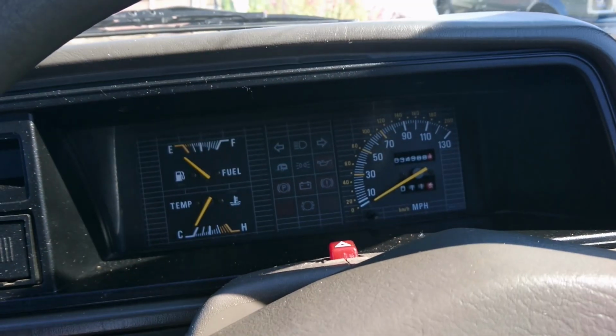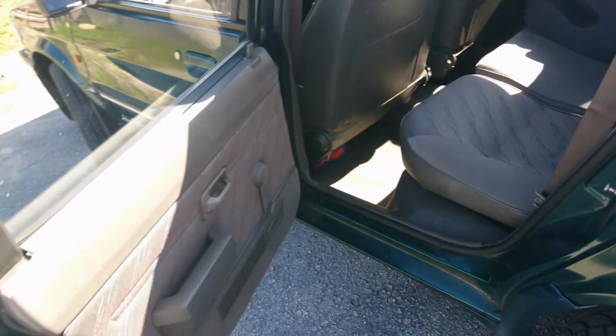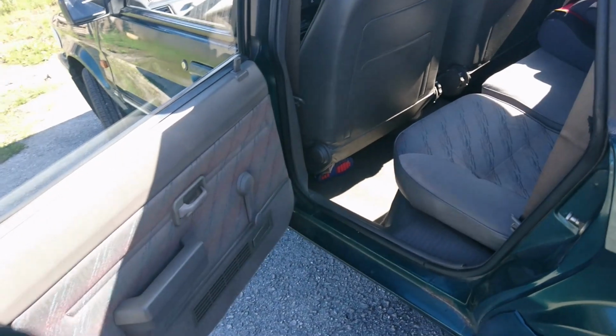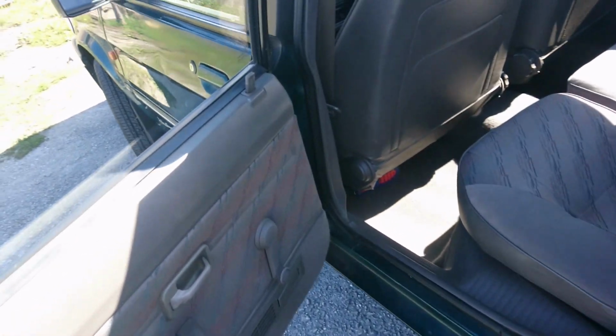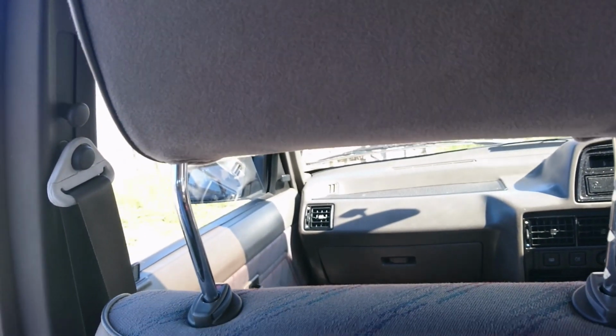Right, let's have a look in the back. I just love this British race green paintwork. It's supposed to look a bit like an MG Maestro, but of course, the MG Maestros are a little bit different from this. They've even got a different gearbox in them. So, once again, quite a spacious car. Problem with this one is the headliner is sagging a bit, so I'm just going to be careful. And the sunroof as well will rob you a bit of headroom, but still, if I put the headlining up, it's actually not bad. The back seat could go forward a bit.